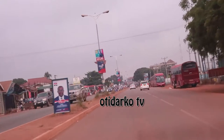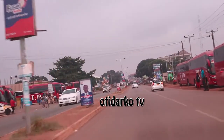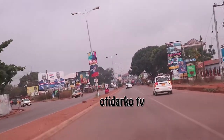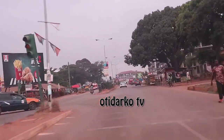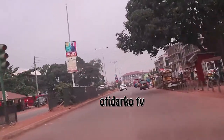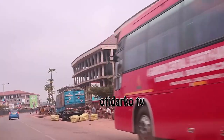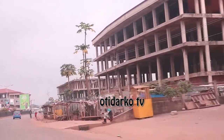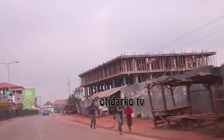Your left hand side is the VIP bus terminal. On your right hand side, under the mango tree, the main gate there is going to Sunyani VRA, Sunyani Volta River Authority, their main office. Then this place is in front of the Wednesday market. We have market days on Wednesday. So this is the overview outside.